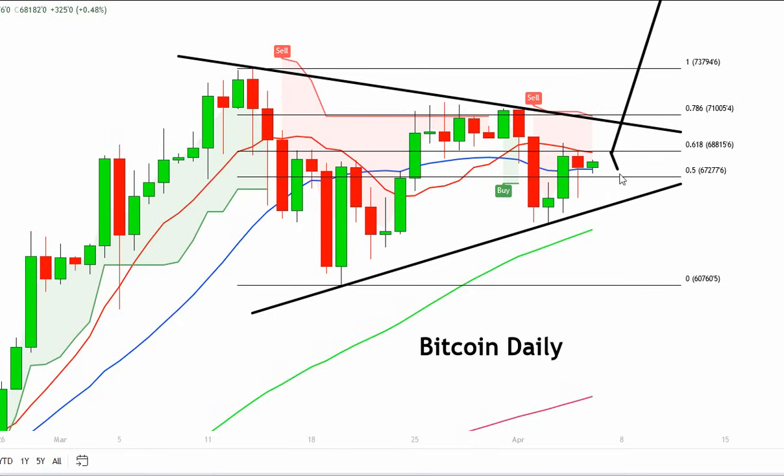So which way are we going to see the resolution? Is it going to break up or is it going to break down as we move closer and closer towards the apex of the triangle where those two trend lines will eventually meet? We'll get an upward or downward resolution, a break to the upside or a break to the downside. And again, the signals are going from bullish to bearish, back to bullish right here, then back to bearish, really just showing that we are going sideways. If we break this upward boundary right here, currently that's at the 70,000 area. We got rejection at the 71,000 area, just overthrowing our 78.6 Fibonacci there.